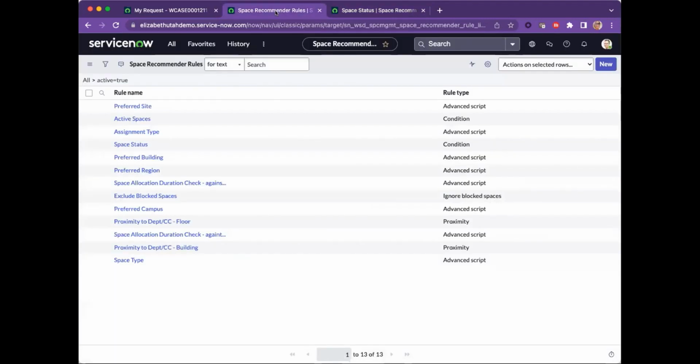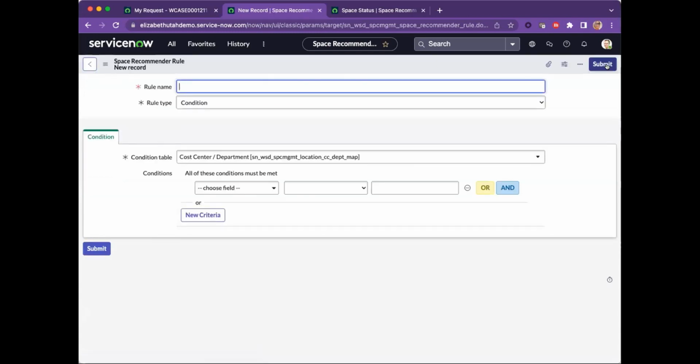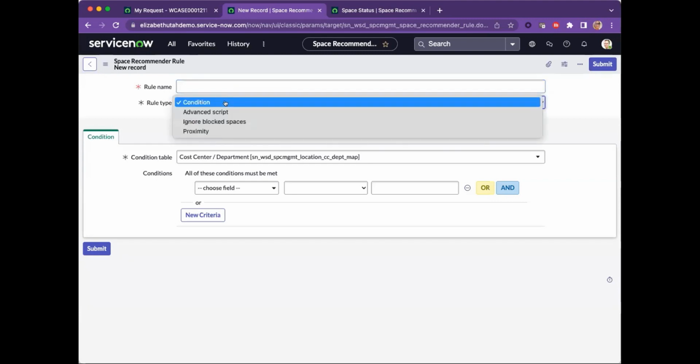The other thing I want to show you is just how easy it is for you to create your own rules. So if you click this new button, I'm just going to very quickly show you what this looks like. So of course, you're able to specify a rule name, and then you're able to specify what type of rule you'd like to create.